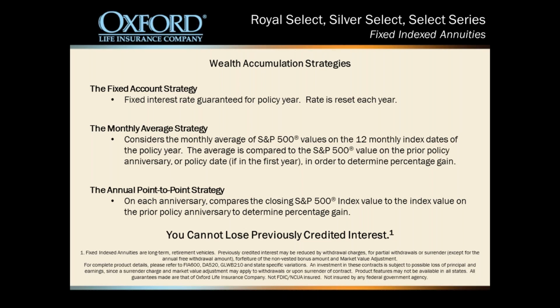We do a point-to-point strategy, about as easy as it gets. All of our options are S&P based, annual reset, annual credit. But with the point-to-point strategy, we just say, okay, today's May 8th, you've got a starting point of X on the S&P. We look to May 8th of 2020, and we look at the percentage gain between those 2 dates, apply the cap if necessary, credit, lock in the account. So again, those 3 strategies, all very popular and very easy to understand crediting strategies. And most importantly, you can't lose any previously credited interest.